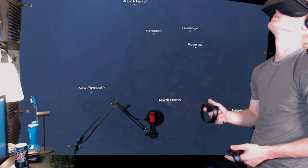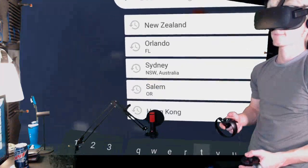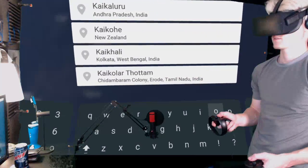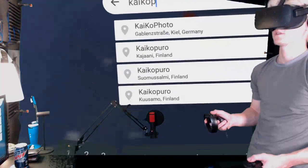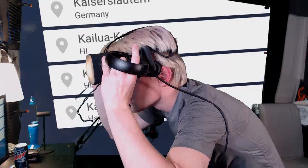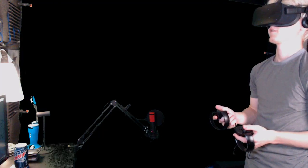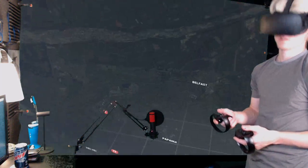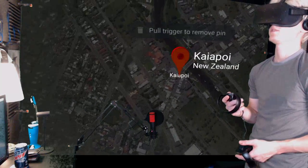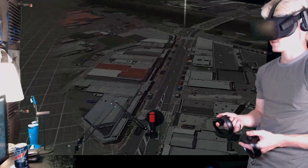That's Christchurch. Here's the question, is it Upper Island or Lower Island? Spell it. I want to spell it right. Okay. Kia Kapoi, New Zealand. There it is. Oh, right next to Christchurch. Okay. Alright, and we will zoom in. Melt the earth down. Yeah, yeah. Not very three-dimensional. That's okay.